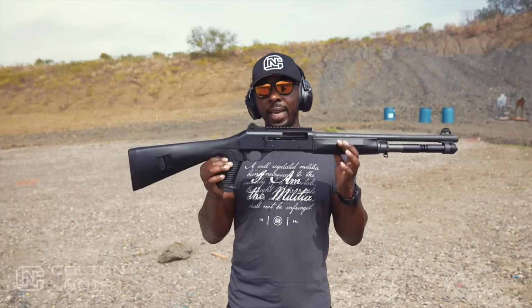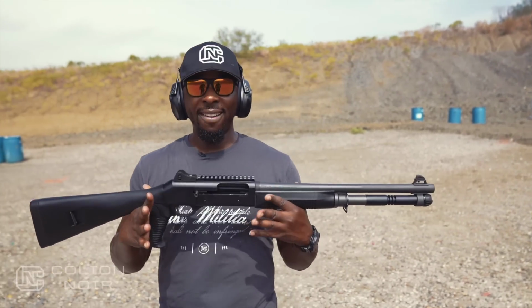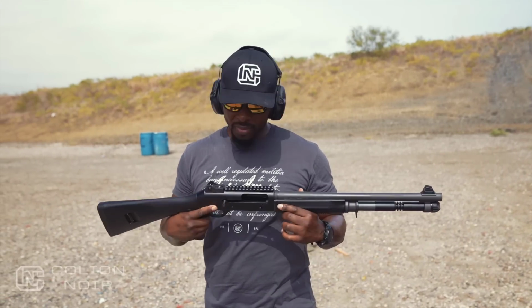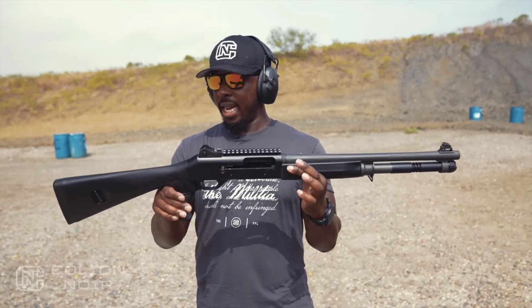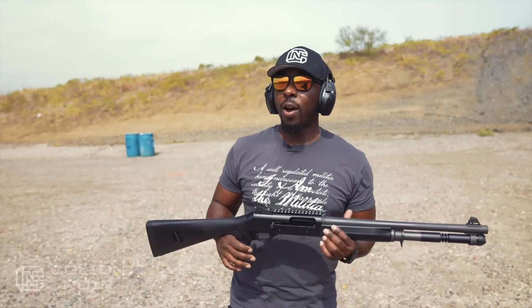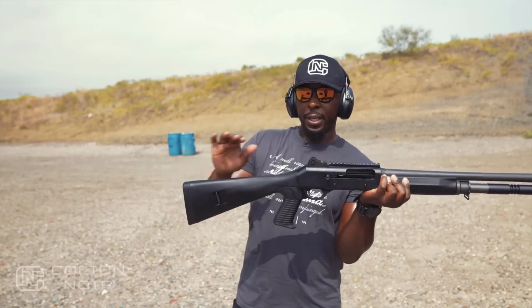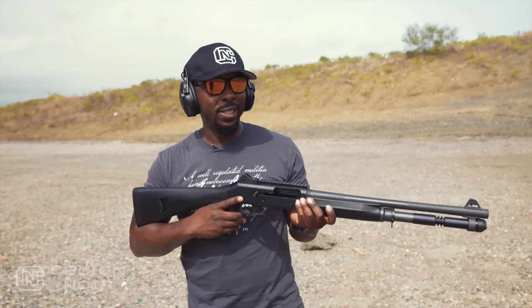So, that's the Benelli M4. The fact that it's been this long since I've actually gotten my hands on one is kind of ridiculous, because it was almost 10 years ago when I first laid my eyes on it, and I loved it, just based off the aesthetics. Now being out here and shooting it, I love it even more. I've always wanted to do a defensive shotgun. I'm almost positive I'm going to base it off of this platform, even though I am an AR for self-defense kind of guy.